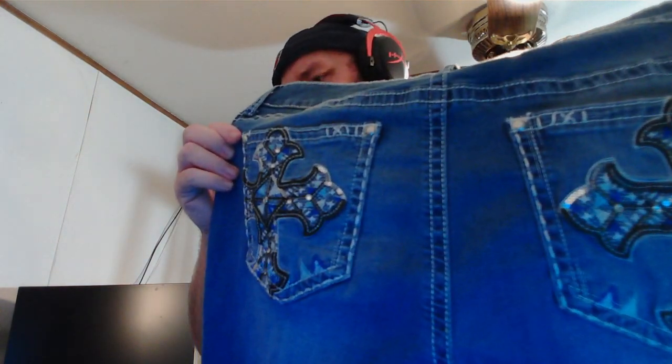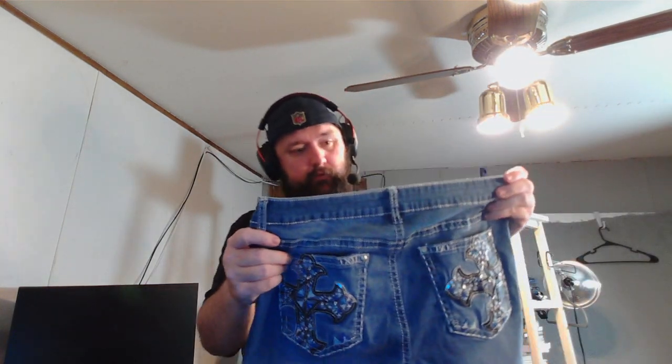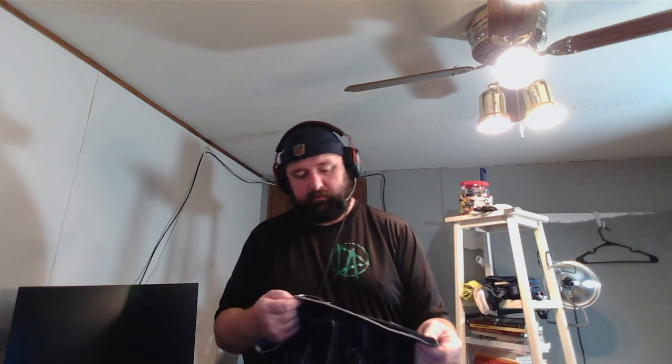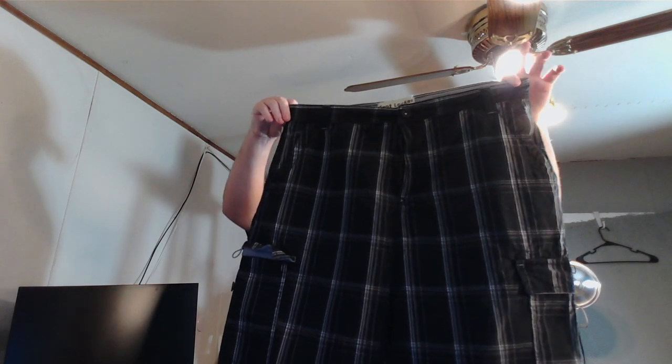Another one of them things has like some sparkles. And yeah, hopefully this sells. If not, then I'll take them out and donate them or sell them at a garage sale. So this is Foot Locker, 36. I don't think I've ever seen Foot Locker shorts. This is a first for me. I also haven't been doing clothes that long, but I didn't even look these up.